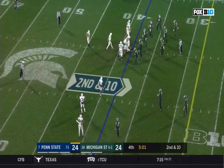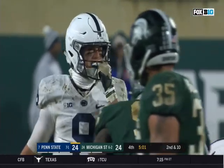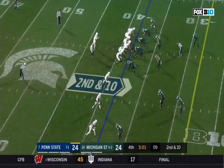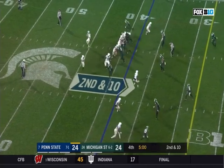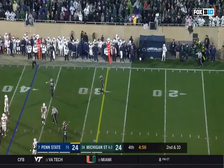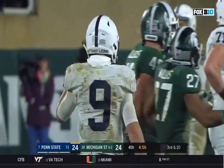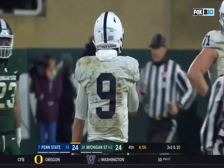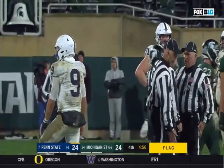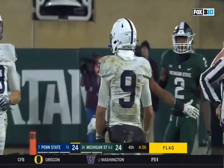5:01 left to go, tied at 24. I think some more people have filled in here as this game's gotten really good into the fourth quarter. People that had left during the delay. McSorley pressured and has to throw it away. There is nobody in the area. And you figure a flag's going to come out. I don't think he broke the tackle box. Yeah, there it is. This is intentional grounding.